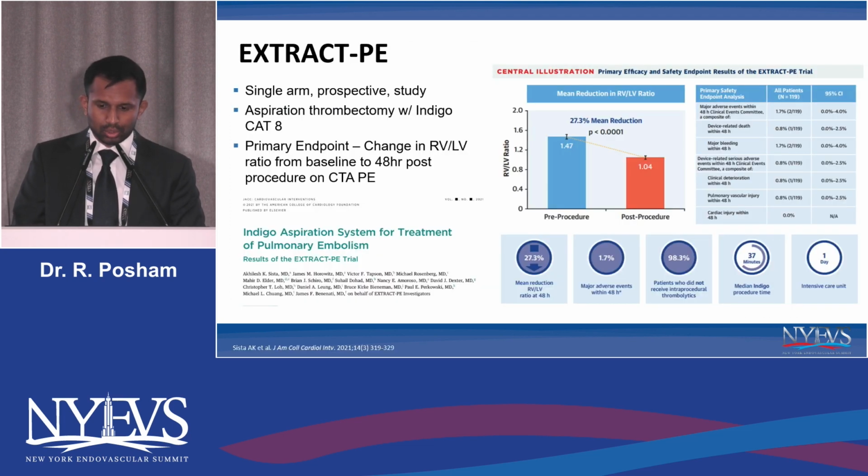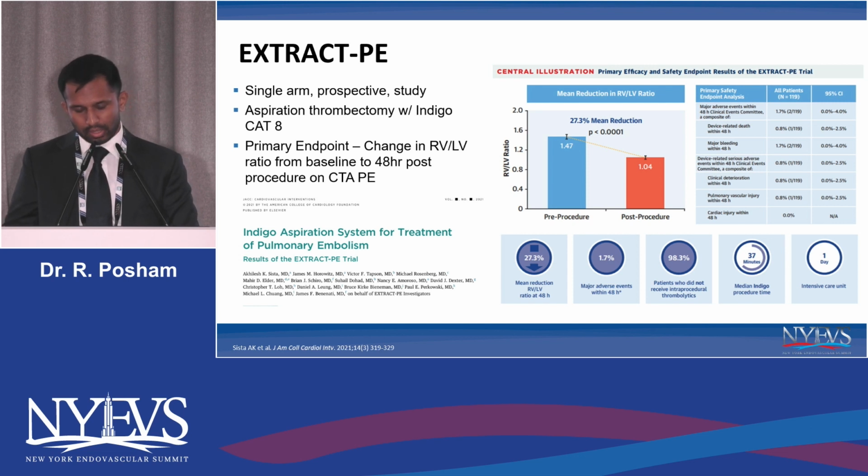And so I just wanted to talk about some of the research that's been done developing these catheters. The first was the Extract PE trial that was published in JACC by Dr. Sista. It was a single-arm prospective study looking at the Indigo Cat8 platform. The primary endpoint was change in RV-LV ratio, which has been the historic surrogate marker for these trials, compared from baseline to 48 hours post-procedure with a CTPE.